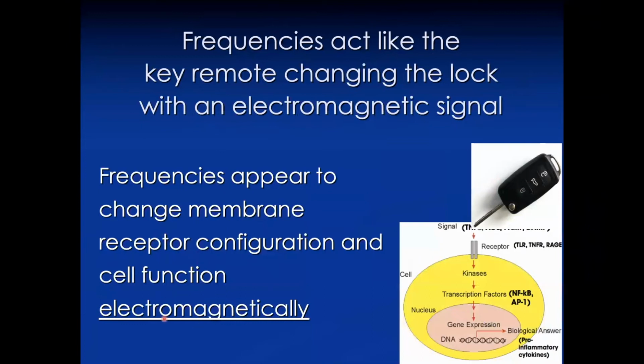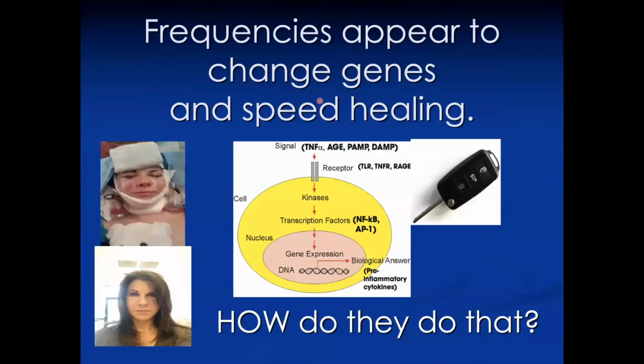Now, if you think about it, your key fob opens your door lock, not the door on the car next to it, not even the back door. The first time you push this little unlock button, it unlocks your front door. Then you push it again and it unlocks the back door, not anybody else's car. It is a frequency-specific key fob. It's the same basic principle. The frequencies appear to change the genes and speed up healing. But how do they do that? It makes sense. We're used to it with a door lock on a car. But how do they do that in people?